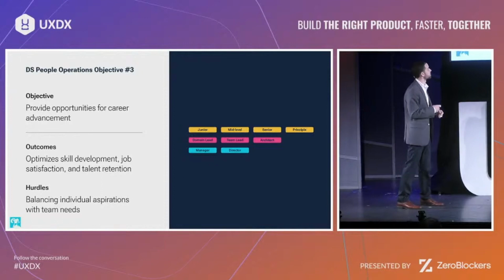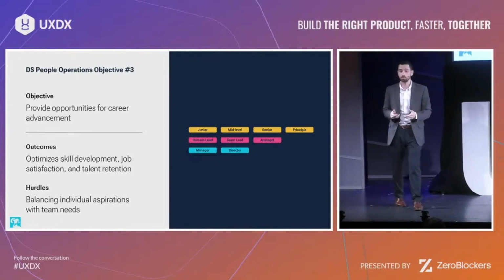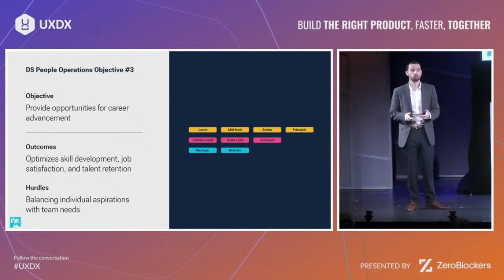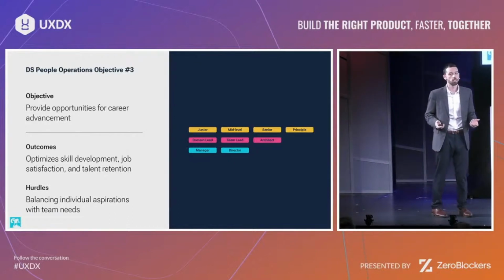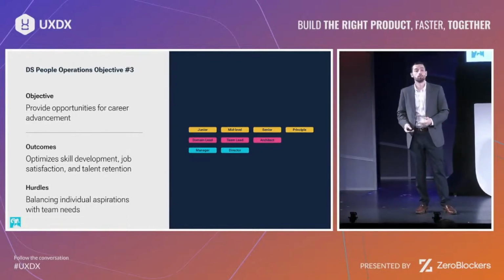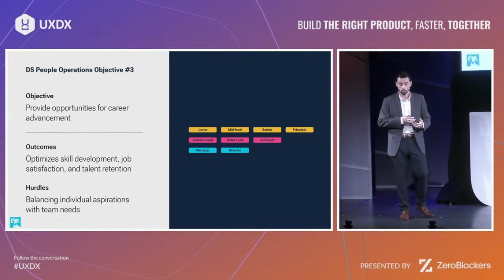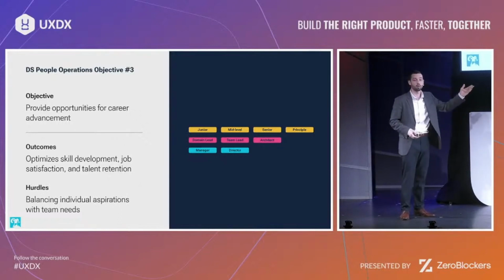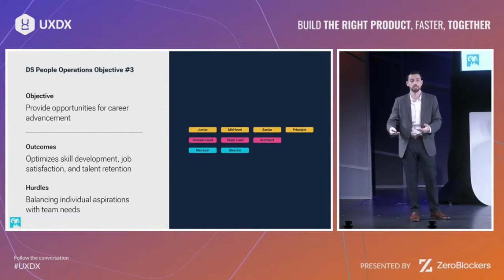And lastly, the last objective here is to provide opportunities for career advancement in the team. And in such an evolving space of design systems, we have to be really careful because, as we've seen in this industry, people are getting laid off. People are having a hard time finding work. People are having a hard time progressing through their career goals and their career ladder. So we want to make sure that people have opportunities to grow within the team, and we have a plan for them as we continue throughout our design system journey.